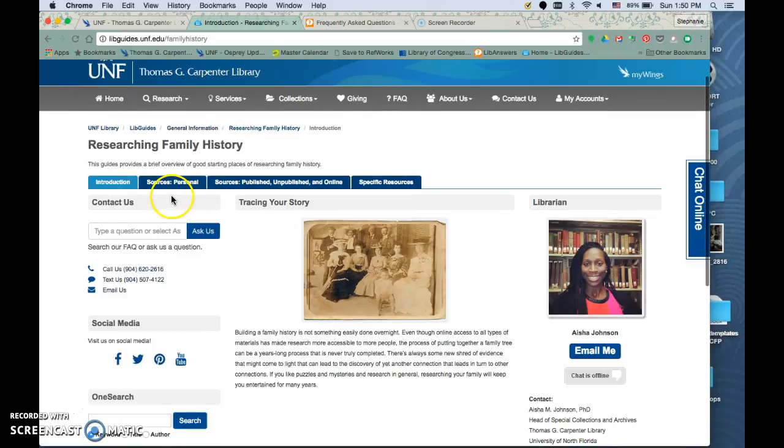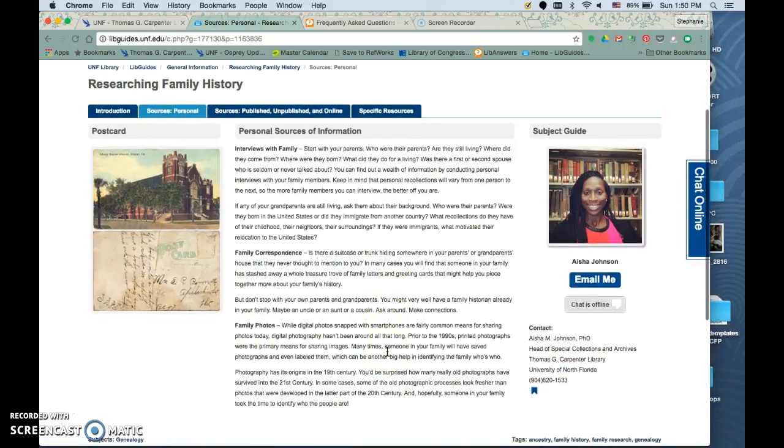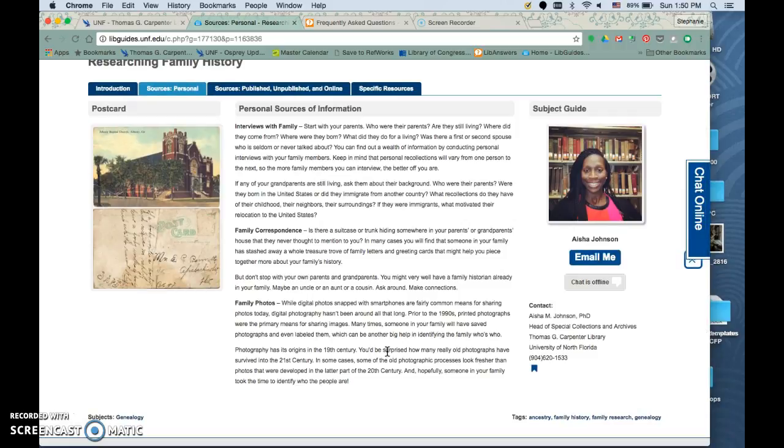The front page here is just a welcome. The second page is called Sources Personal. This gives you some ideas of where you might find the information that you need in order to start getting resources from databases or wherever. You do need to know some information about your family member or members who immigrated. Places you can go to get that information are obviously interviews with your family members. If the person who actually immigrated is still living, they are a super great resource because they have the firsthand knowledge. But if they're not, then try your parents, any grandparents, or other relatives who are still around who might have information for you.